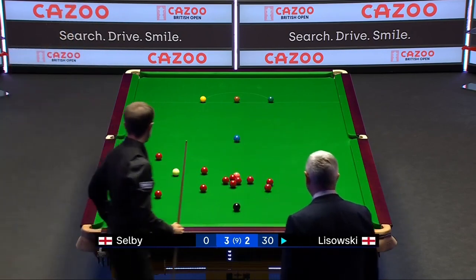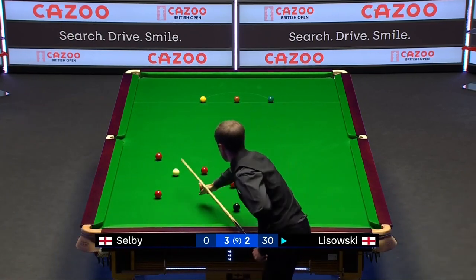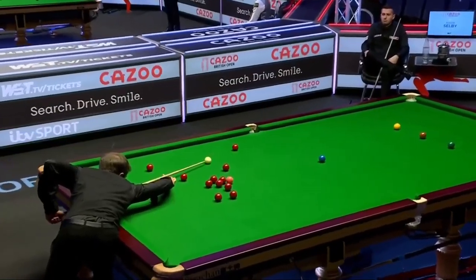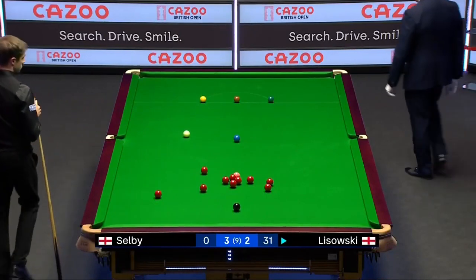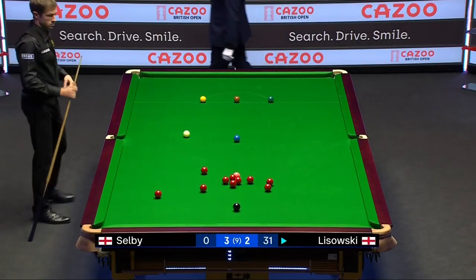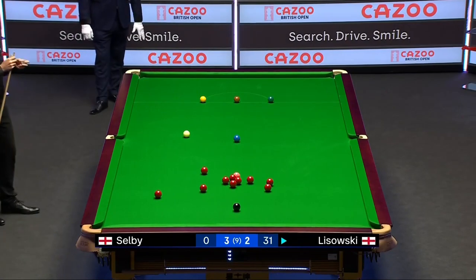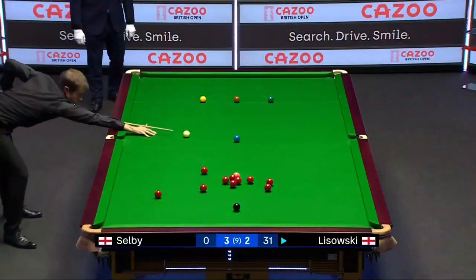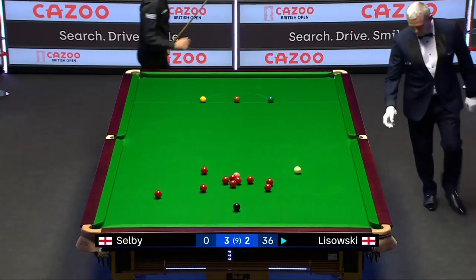$30. Yeah, nicely played. Played on over to the left-hand side of the table just to leave himself some more options. 31. You can see he's taking a little bit more time, just concentrating a little bit more. He knows the importance of this contribution.